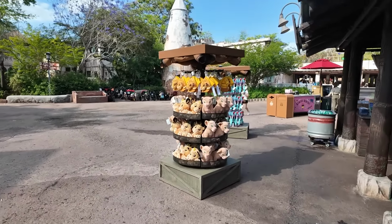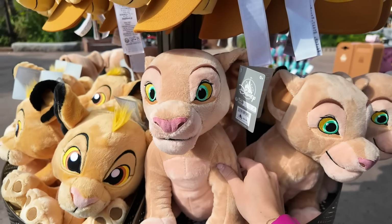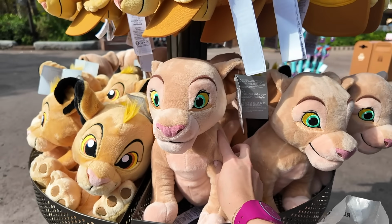And you know who I just found? Nala from The Lion King. So we're gonna count Nala in. Looks like I've got some wild cards left. Let's go see if we can hunt for some animals.